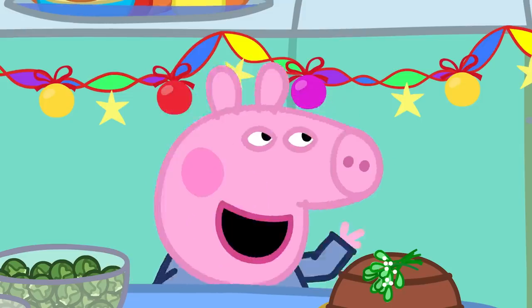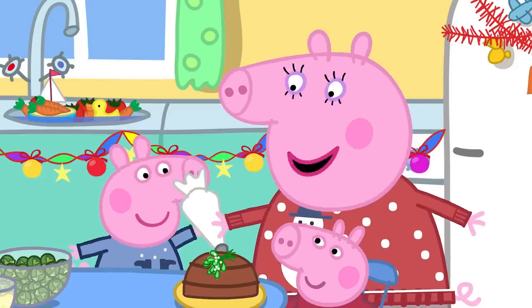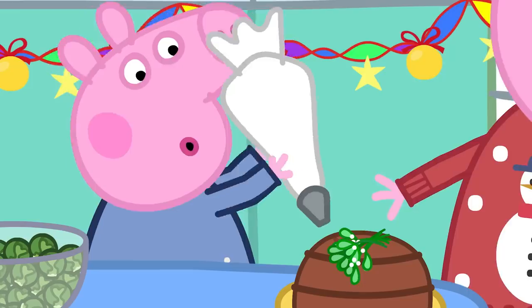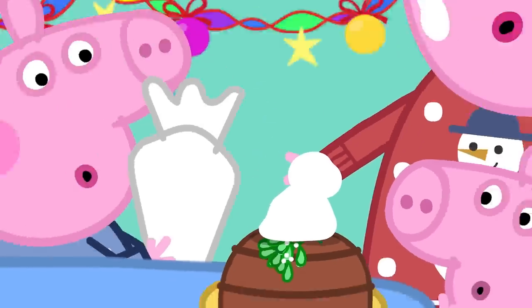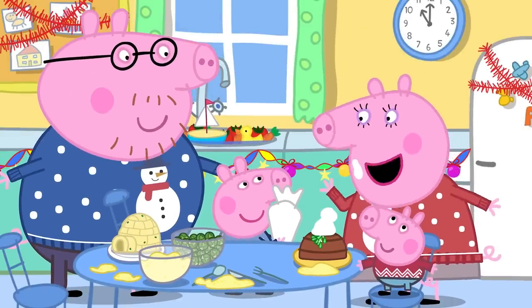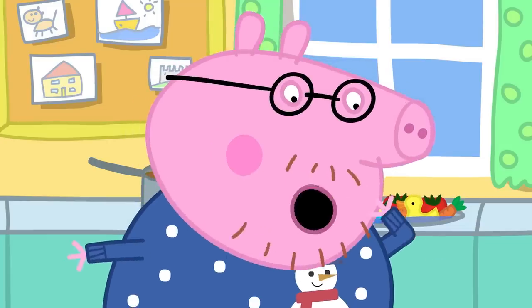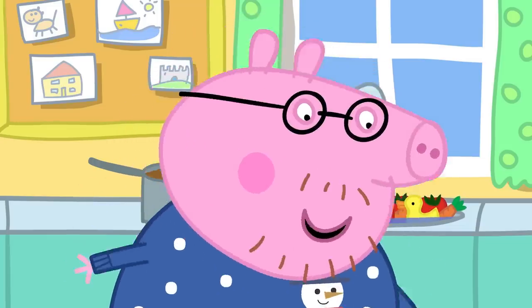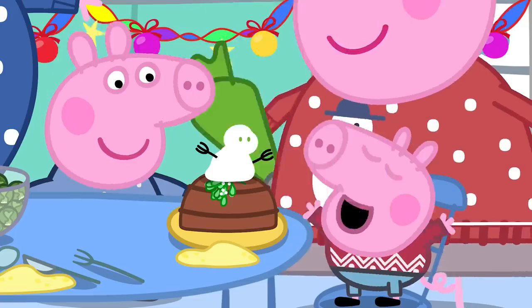Mistletoe! Hooray! Our turn, our turn. Here you go, Peppa. You do the leaves and George, you do the... Ooh! Like this? Well, not quite, but this is much more fun than mistletoe. It looks like a snowman. Snowman!